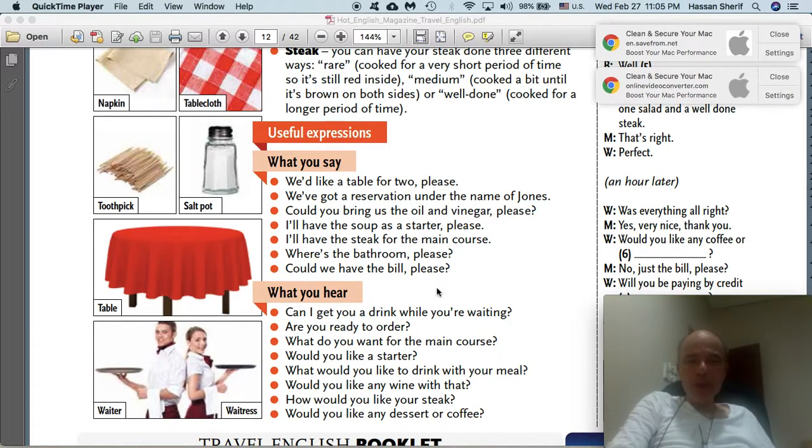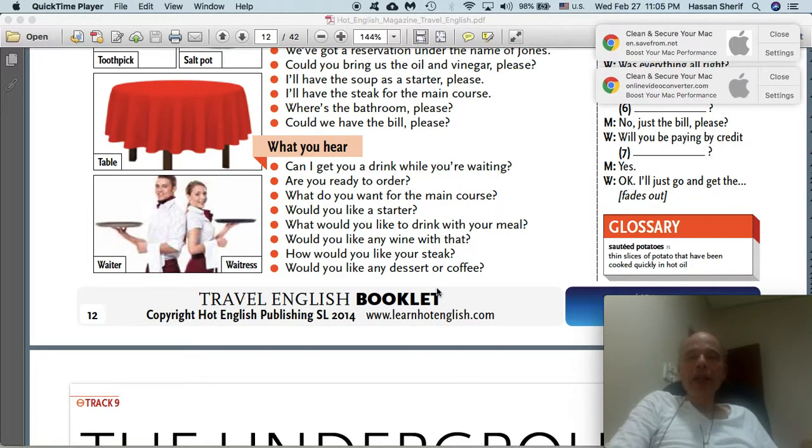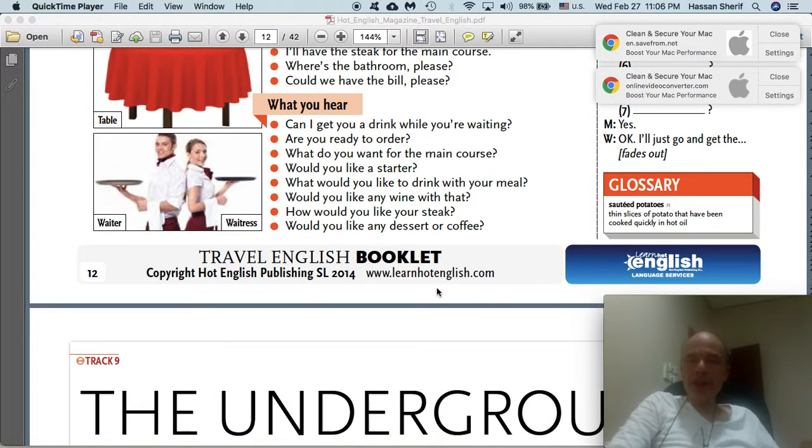Where is the bathroom, please? أكتر سؤال محرج طبعا لما تكون في المطعم. Because you might think that people are listening to you. Could we have the bill, please? Now these people are ready to leave and this is why they want to pay their bill before they leave. Now, what you may hear at the restaurant.